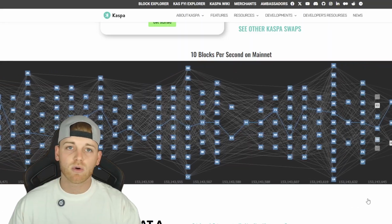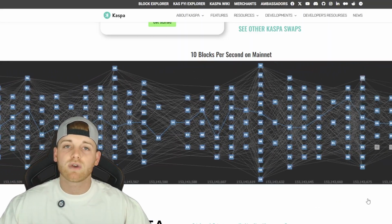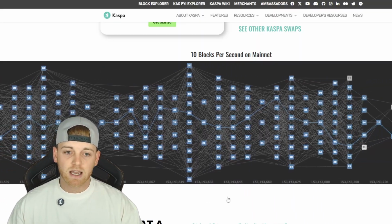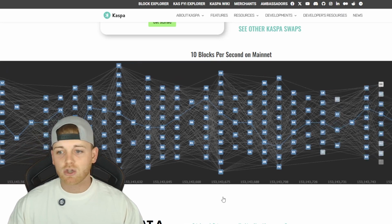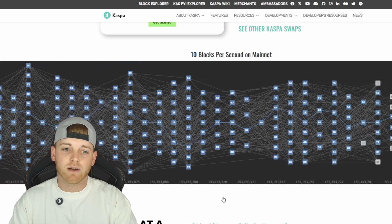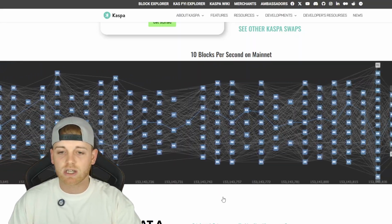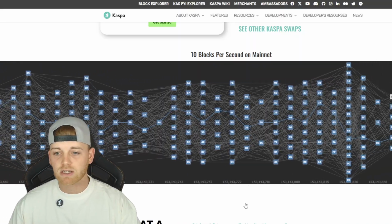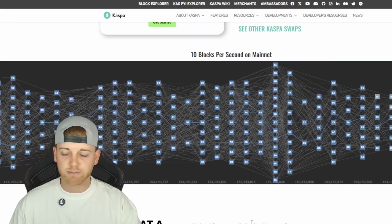Now, this is super important, as I just said, because this means that it is scalable. This can actually increase over time. Basically, when blockchain gets more adopted, you're not going to have scalability issues. You're not going to have the blockchain being congested, no congestion on the chain, no failed transactions, this sort of thing. The problem that we are having a lot with Solana at this time.